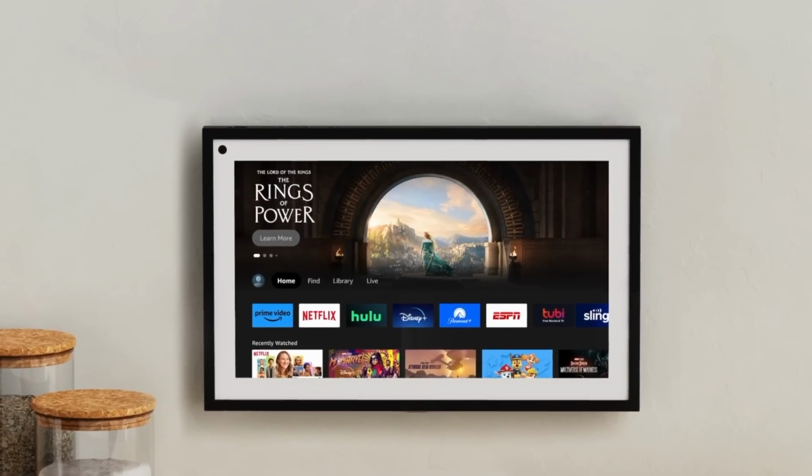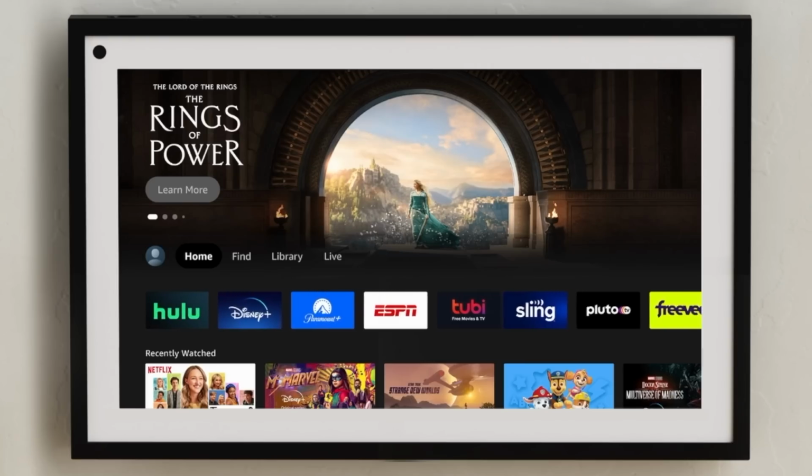Now, number 2 update that I think is going to add a lot more value to the Echo Show 15-inch is the Fire TV update. It's going to get the same Fire TV update that syncs with your other Fire TV devices. You're going to be able to use other apps. So even though there's not native Disney Plus support on the Echoes, with this Fire TV, you'll be able to access Disney or Paramount Plus or those other streaming services.